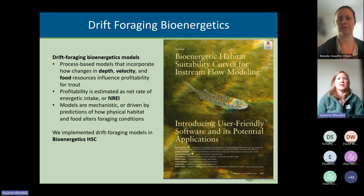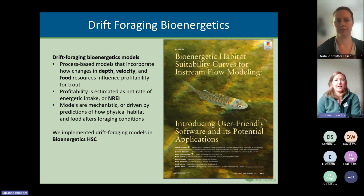The bioenergetics models have this potential to fill this tier 1 fish in good condition. And there are also process-based models that incorporate how depth, velocity, and food resource influence profitability of trout. So they are mechanistic models that really integrate these other variables that are commonly used in in-stream flow assessments. Profitability is estimated as net rate of energetic intake, or NREI. This can be considered a proxy for growth condition.